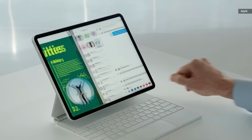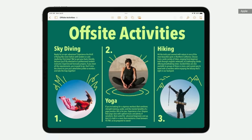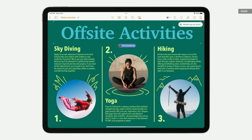So let's start with collaboration. Here in Pages, I've been collecting our ideas. I want to share this with the group. In the past, when I'd tap Share, I'd end up sharing a copy. But now, you'll notice I can start collaboration right here. Everyone can immediately join and start making edits like the ones you see here. And back in the Messages conversation, I even get a notice of any changes I might have missed.